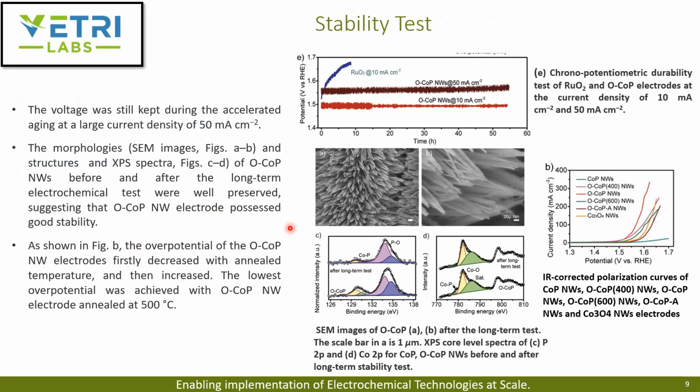And the stability test was done at a current density of 10 milliampere per centimeter square and 50 milliampere per centimeter square. And what they found out was that the potential didn't change much for both the current densities for this oxygen functionalized cobalt phosphide nanowires. Whereas on the ruthenium oxide, even at 10 milliampere per centimeter square, even after 10 hours, there is a 200 millivolt shift in the potential.